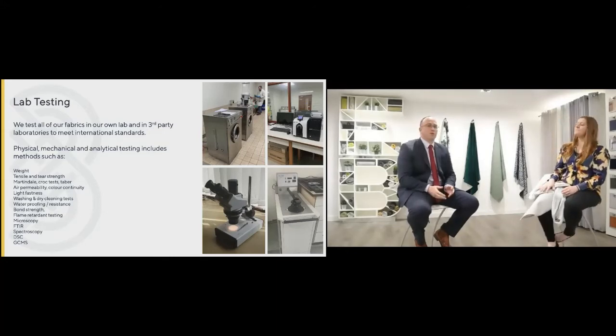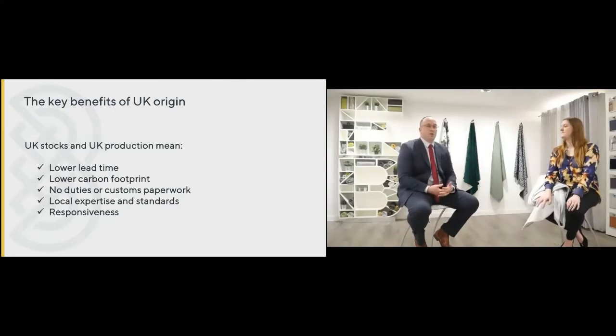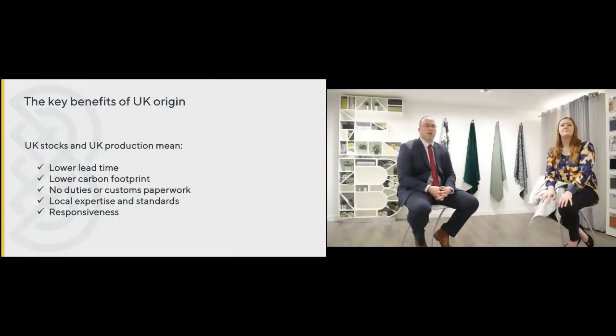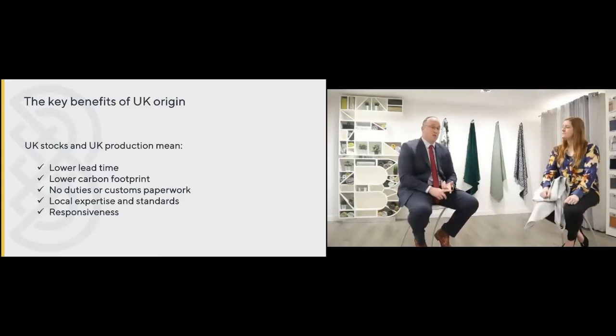Absolutely, and just to follow on from that, we're looking at the key benefits. What are the benefits of this UK production, this UK origin? Why is it beneficial? Why would you care? What difference does it make to you? Quite frankly, it makes quite a big difference. You've got shorter lead times. There's more chance, especially now more than ever, that we'll have the stock that you need to fulfill your client's demand.